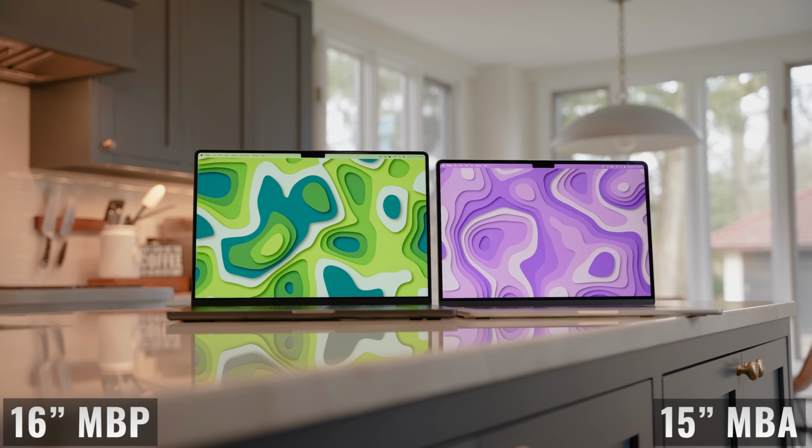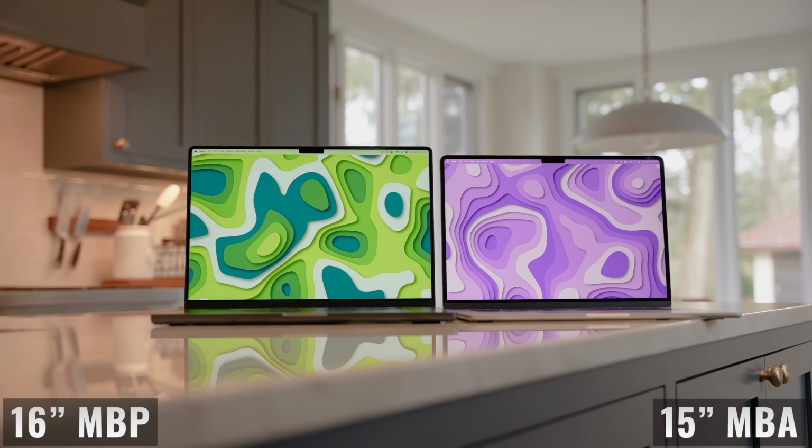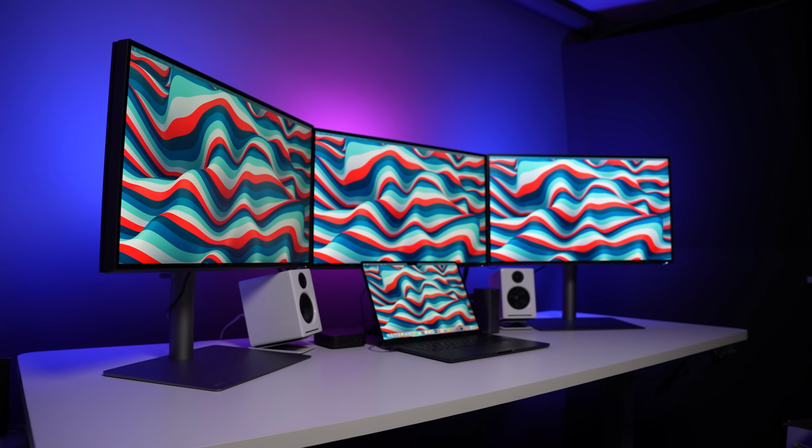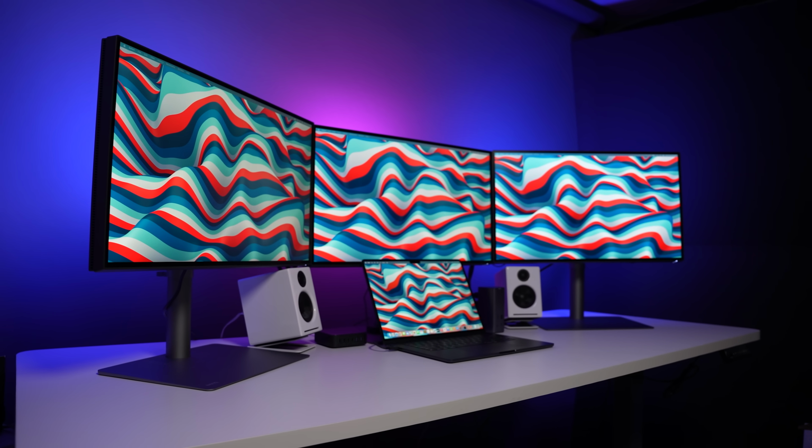If you're a typical user and you want an M3 MacBook with a big screen, the choice comes down to the 15-inch MacBook Air and the 16-inch MacBook Pro. But how do you know which one to actually choose? I know there's some confusion about external display support, and I found something strange about file transfer speeds, so let's talk about it.